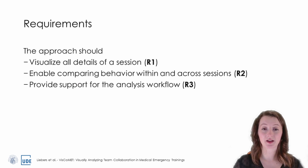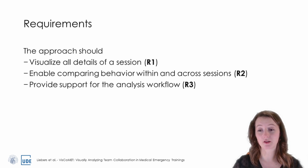We identified 3 classes of requirements for VisCoMET. It should cover visualizing individual sessions by including the video, annotations, and triage decisions in contrast to their ground truth. It should enable comparing the information within and across sessions by allowing comparison of parallel events and similar temporal event patterns, and convey an overview of team activities. Further, it should provide specific support for the analysis workflow by allowing for lookup of annotations in the video, documentation of findings, as well as definition and highlighting of interaction patterns between team members.